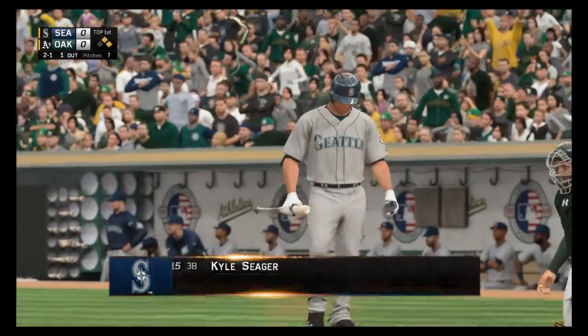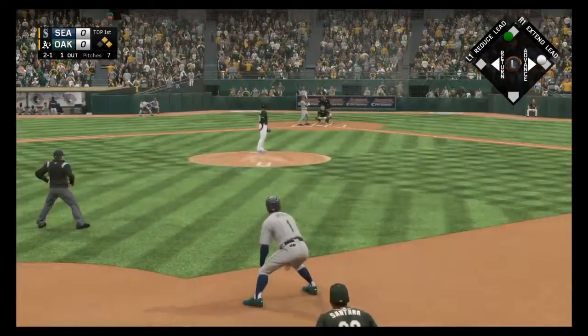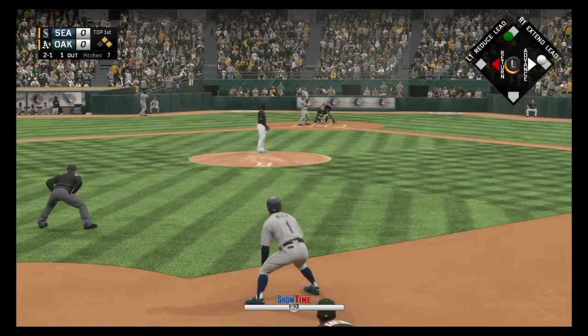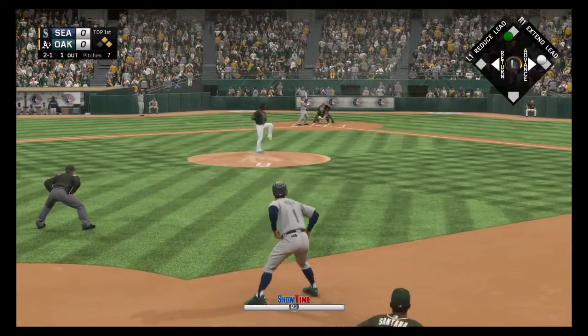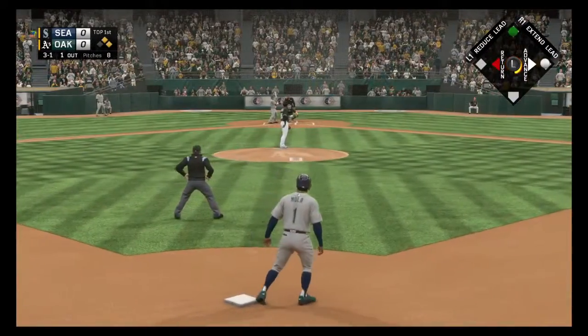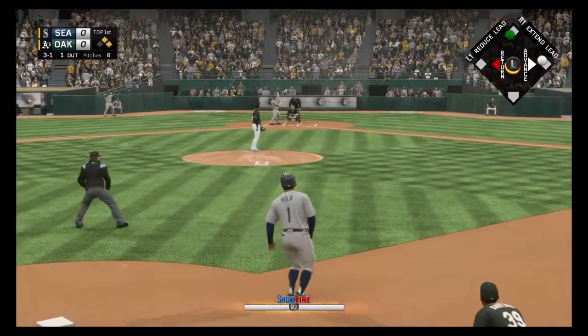Third baseman Kyle Seager will get his first opportunity now, and you can see the highlight in the RBI column as he closes in on the league RBI title. Not only is he in line for that RBI title, which would be awesome, but he's also top 3 in home runs. Ball, no strikes.